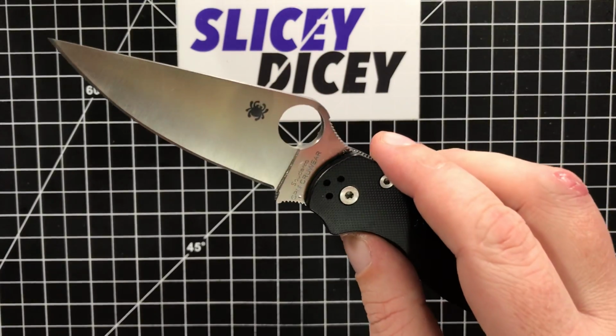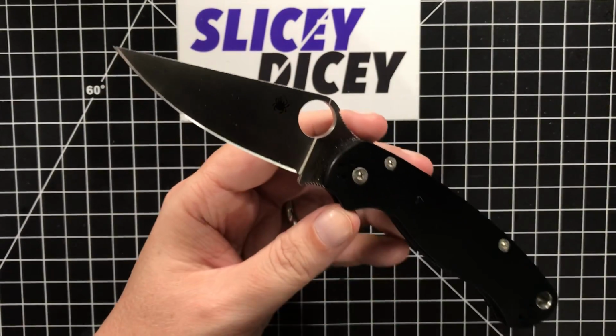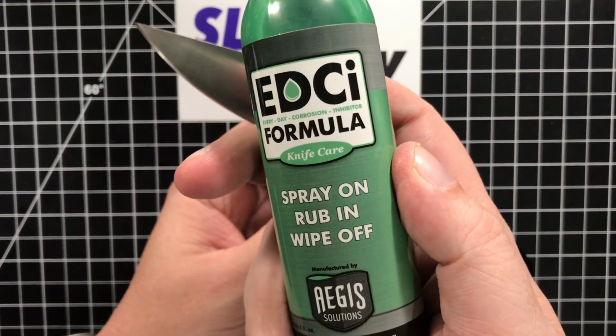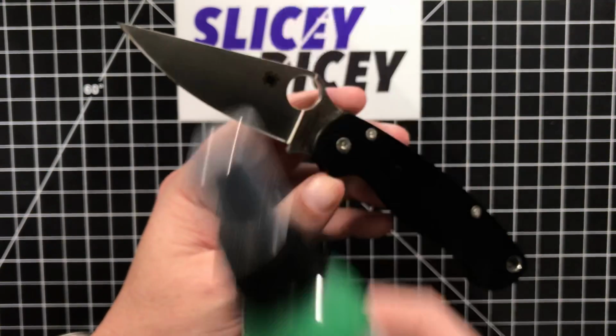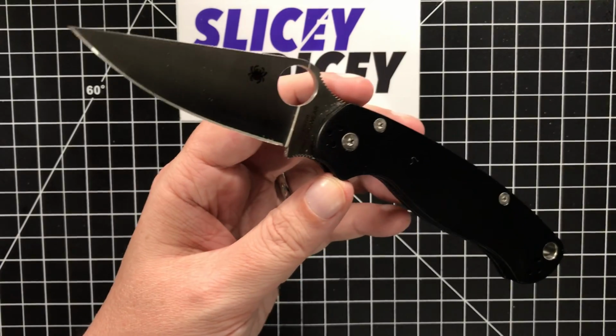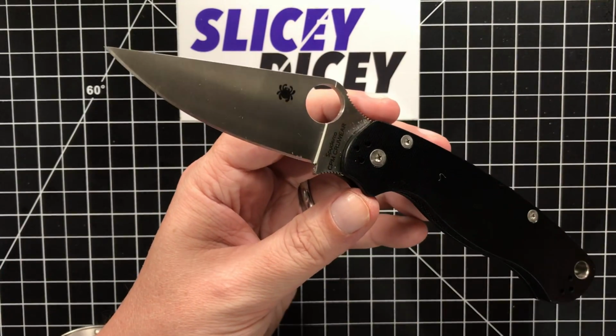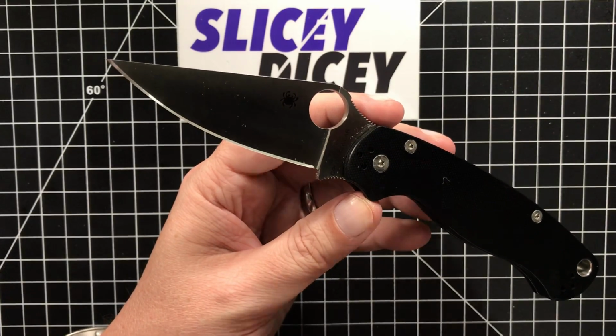But what I really like about this the most is the Crewwear, especially since I started using this Aegis EDCI stuff. And I don't live in a particularly horrible climate for non-stainless steel. Non-stainless steel does not bother me anymore. So I put that on here. I don't worry about it rusting or corroding, so I just use it.